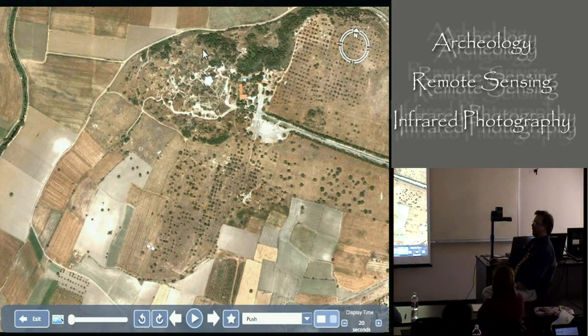This is Troy. It's called Hisarlik, the ancient site of Troy where the Trojan War took place. This is the citadel or the fortress. All around it there are villages and settlements that are part of Troy. They've excavated Troy itself. They've been excavating it for over 100 years now. They haven't excavated around it, even though there's a few places where they have soundings, so they know there's stuff there.